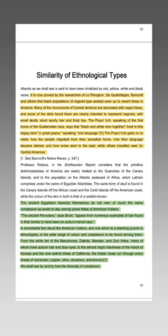All right. A remarkable fact about the American Indians, and one which is a standing puzzle to the ethnologist, is the wide range of color and complexions to be found amongst them. From the white tint of the Menominee. White tint just means tan, your light-skinned brothers. That's what they mean. To the Dakotas, to the Mandan, and to the Zuni tribes, many of whom have auburn hair and blue eyes. To the almost Negro blackness. We ain't black, but almost the Negro blackness of the Caros of Kansas and the now quote-unquote extinct tribes of California. We ain't extinct. We're labeled black. Black is dead in the eyes of the law, so technically you would be extinct if you're classified as black. But in reality, we still here.